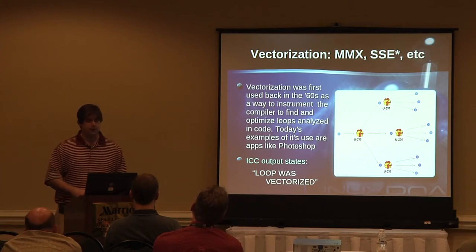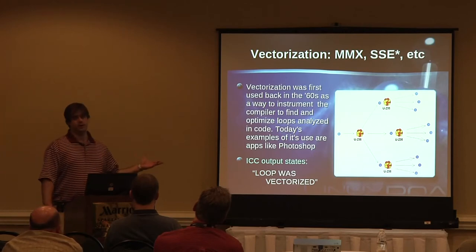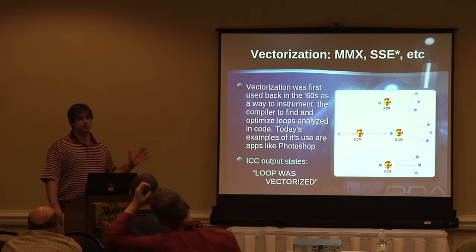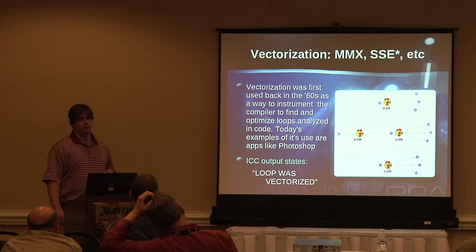Coprocessors. In ICC, you'll see this when you're compiling something, you'll all of a sudden see something come out that says loop was vectorized. That's when you know that you've got some code that's been evaluated, and they said, well, you know what, we can take that and we're going to put that in a vectorized state.